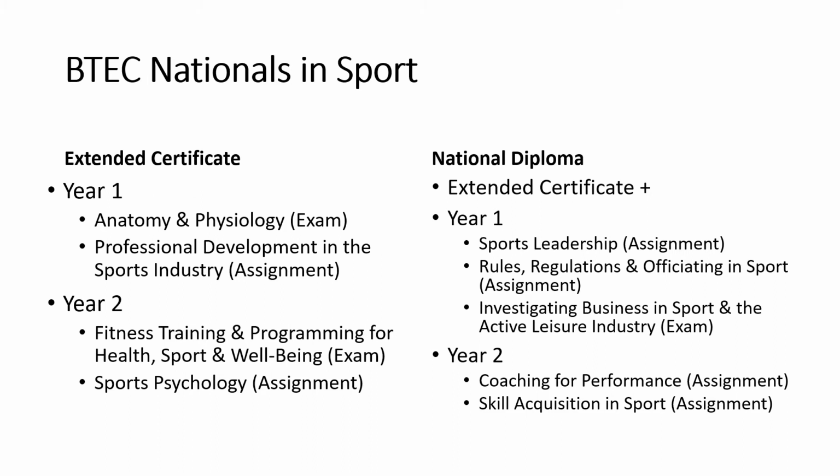The other unit you would do would be the rules, regulations and officiating in sport, where you would need to officiate in a sport of your choice, and your assignments would be based around analysing that. Unlike the A-level where you get assessed on how well you perform, with the BTEC it's about analysing your performance, identifying strengths, what you did well, as well as identifying areas that you could improve on and identifying how you would improve them in the future. The last part of year 1 would be an exam.